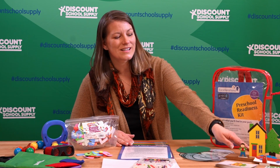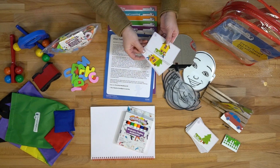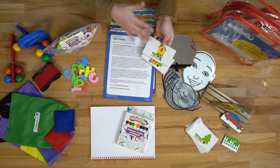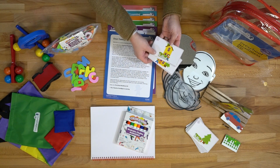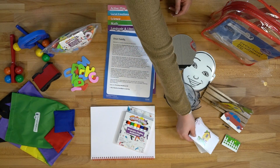Our first is a spatial relations set, where students will use cards to talk about how items are related in a certain space or plane. So here they would say a boy is in front of a fence or in front of a house.